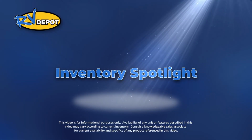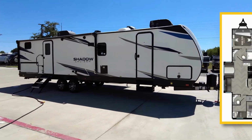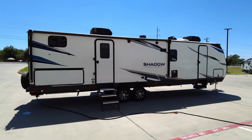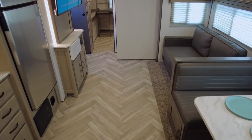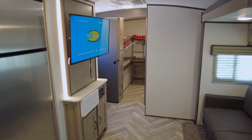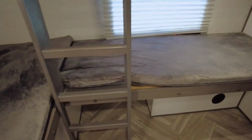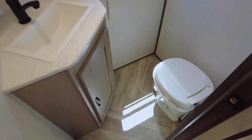On this week's Inventory Spotlight, check out this 2022 Shadow Cruiser 327BH. With convenient dual-entry doors, you and your family will enjoy all the space provided in this travel trailer. The rear bunkhouse suite has 4 bunk beds, room for your pets, a closet, and a half bath.